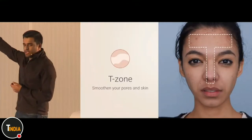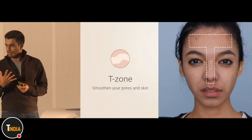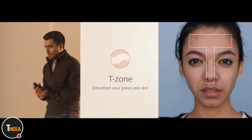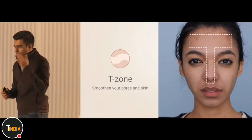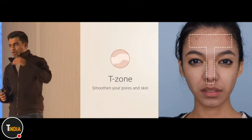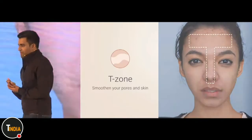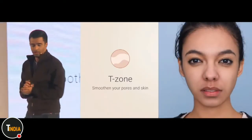So this area highlighted here is what's called the T-zone. It's typically the most oily part of your face, and that's most prone to acne and clogged pores. So again, if you're using a single filter across your whole face, it might leave behind some blemishes here or over smooth everything in the T-zone. So you can see that Beautify 4.0 does this pretty well.